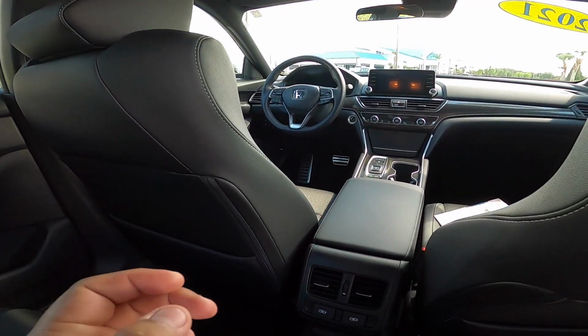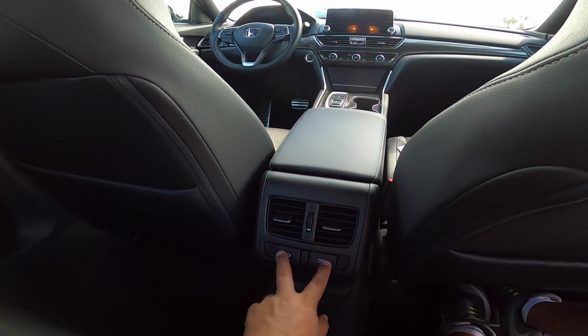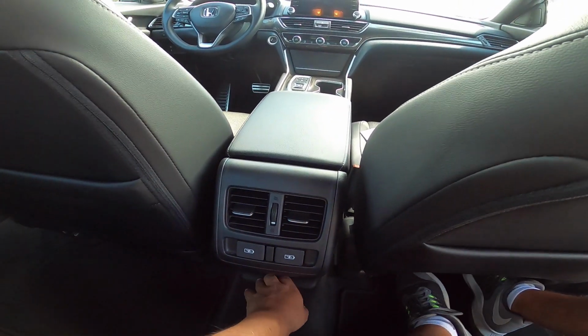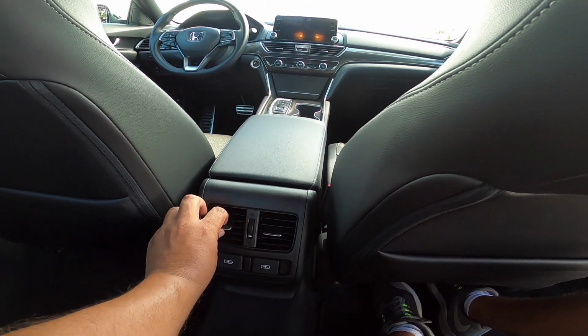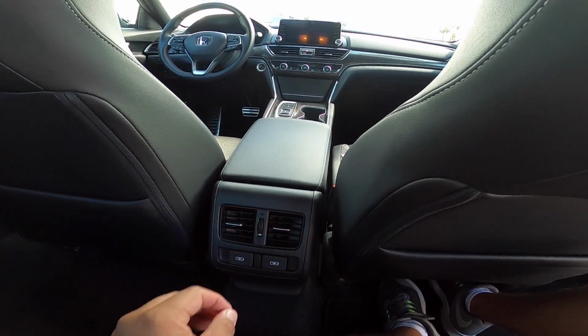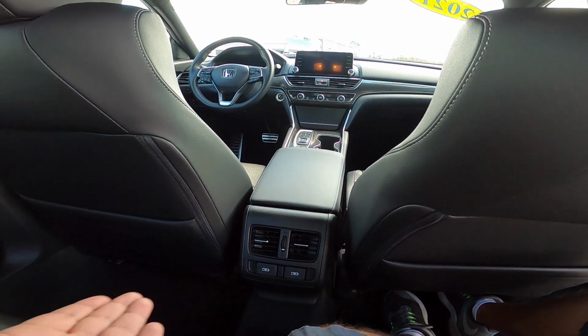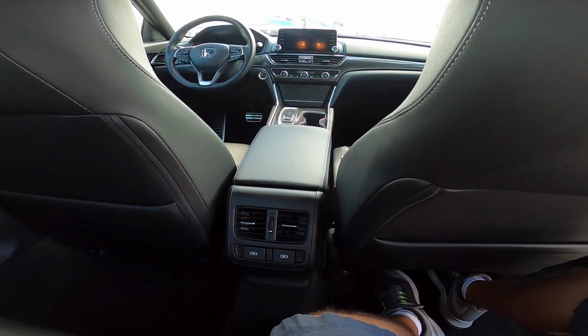So here in the middle, of course, we got 2 AC outlets and 2 USB connections, as you can see here. There's nothing here, but at least you got some AC outlets here in the back. Not like when I drove that Toyota TRD Camry, it didn't have anything in the back.